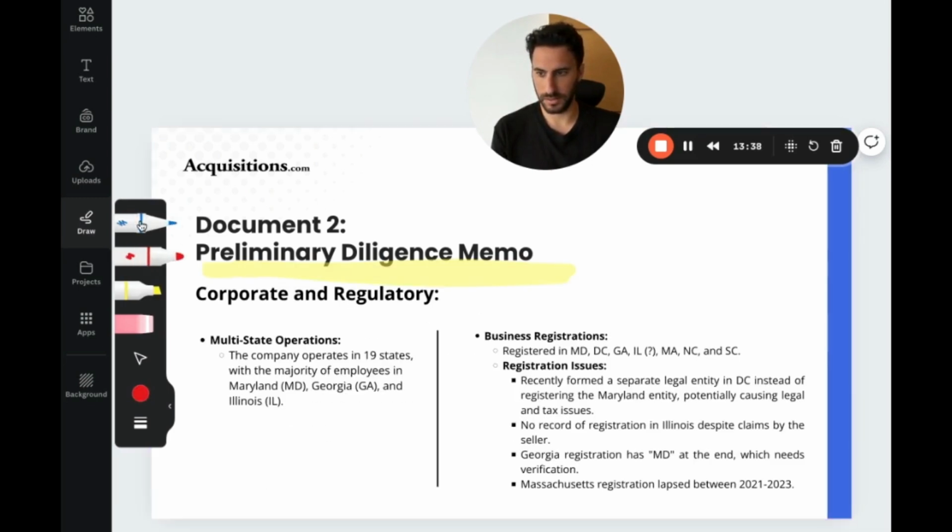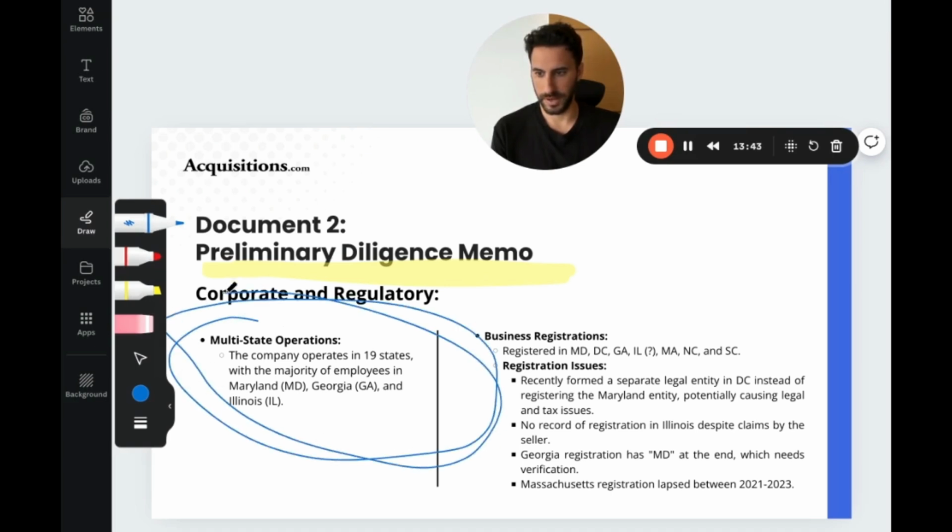So, let's try a red, blue pen now. Starting with the fact that it's multi-state operations. The company operates in 19 states. The only thing I see here is that it means the company has a broad operational footprint, which can imply a need for compliance with different states' regulations and employment laws for sure. That's the first thing I'm thinking about.